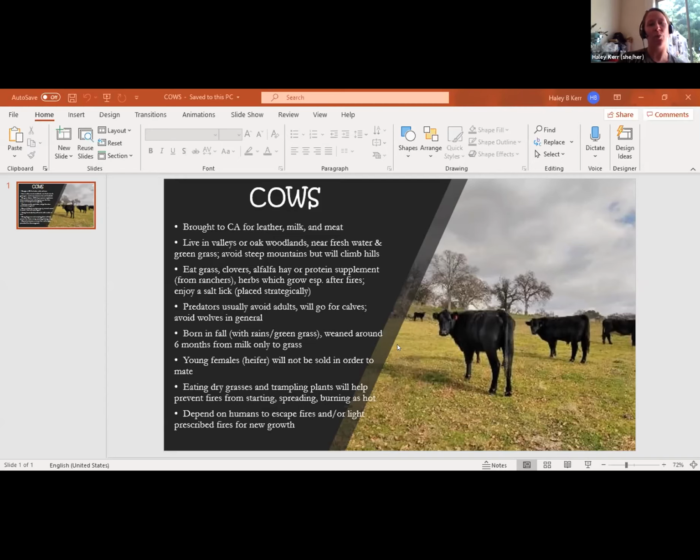I was thinking a 1 minute, very quick summary. So cows are not native. They're brought to California for leather, milk, and meat. They live in valleys or oak woodlands near freshwater and green grass. They will avoid steep mountains, but they'll climb hills. It's set specifically for a salt lick.